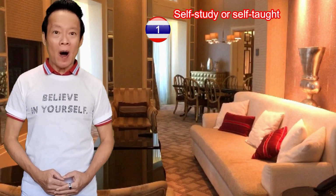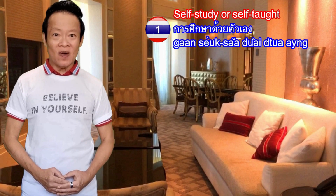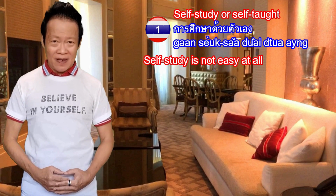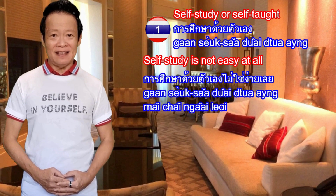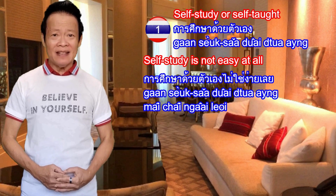So here is how you use the Thai translation of 10 English words with the prefix self. 1. Self-study or self-taught, การศึกษาด้วยตัวเอง. Self-study is not easy at all, การศึกษาด้วยตัวเองไม่ใช่ง่ายเลย.